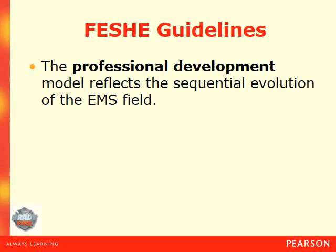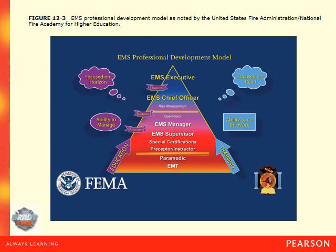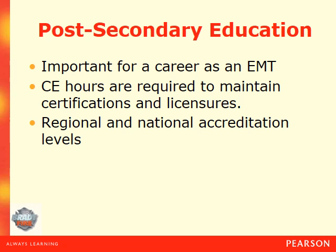Of course, with our EMS model, you also have professional development or areas of advancement. And this is similar to the fire service model, but you can see here how their progression goes on up to EMS chief officer, EMS executive, manager, supervisor, and specialty credentials. So these are all pathways for folks in EMS to further their education, kind of like your fire officer 1, fire officer 2.